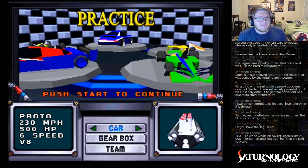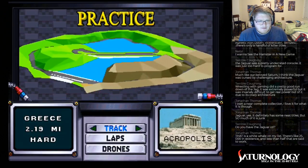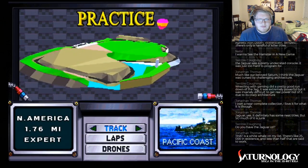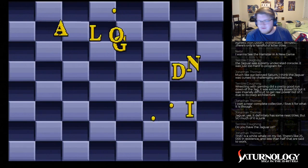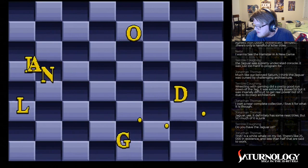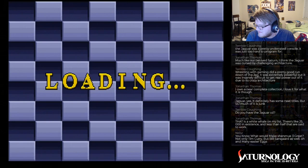Have we done the cars, I think? Let's go back to this thing. Close to all the tracks being done. It's like 25,000 in existence, less than half that are set to work.